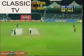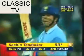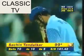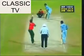Get a single this time to move on to 99. Sight of his 21st 100 in one-day international cricket. That is 9th of the year 1998. 70 balls he's taken to reach 99. 10 fours and 5 sixes. And he's put that away. That's 100 number 21 for Sachin Tendulkar.